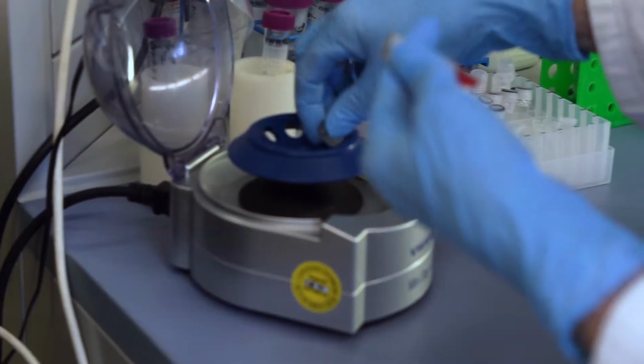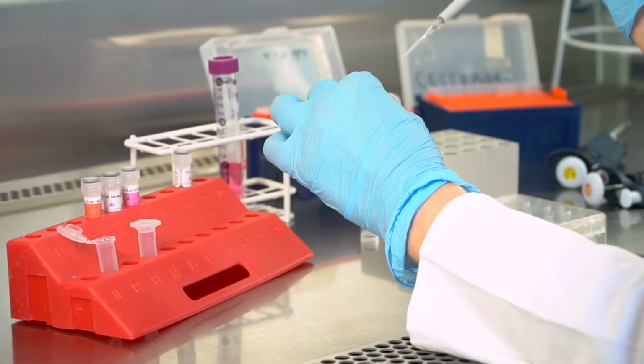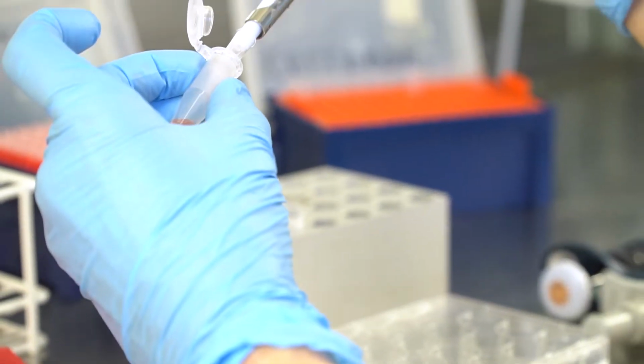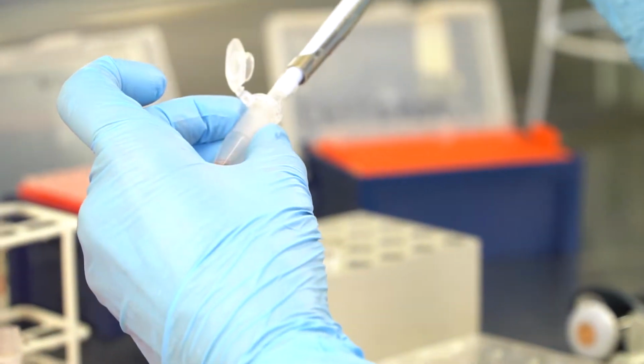Our hydrogels are composed mainly of polymers, or sometimes also of highly purified proteins that are cross-linked to make a meshwork. They are also modified with adhesion peptides or enzymatic cleavage sites to mimic the native matrix.